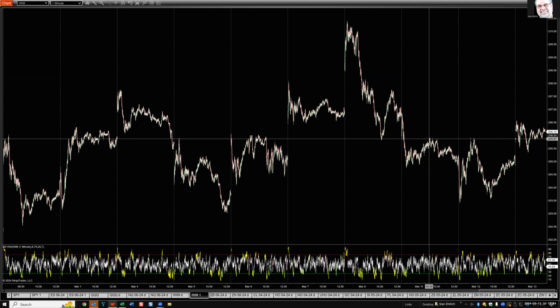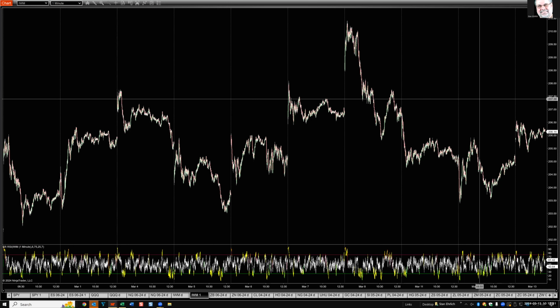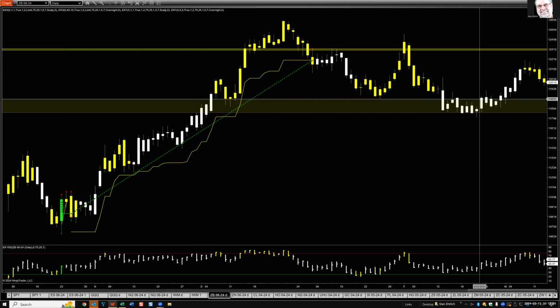And the Russell 1 minute looks like a top could be building, but again, that's a little premature to say, but I see something maybe. Okay, let's go to bonds.